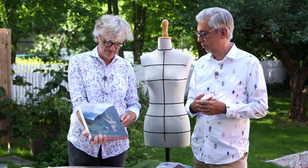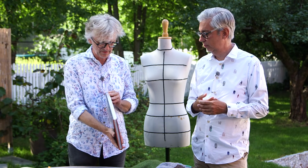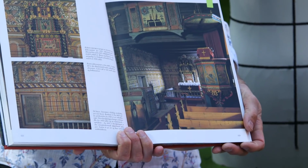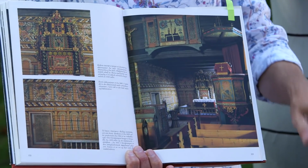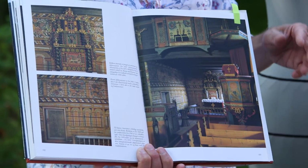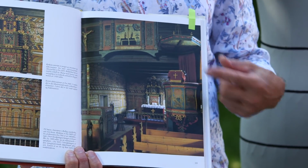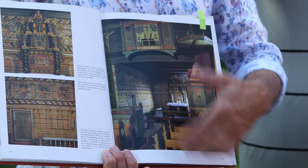We also looked at the old state churches. Like in this book, there are also a lot of rose paintings and wood carvings. So this collection has a lot of details from old rose paintings that you find in normal houses, and then also from the churches.